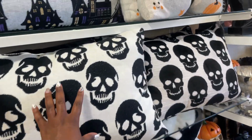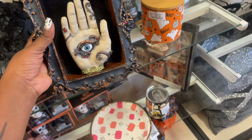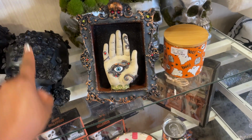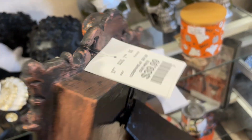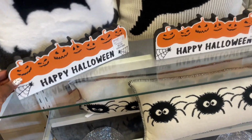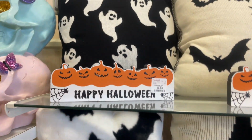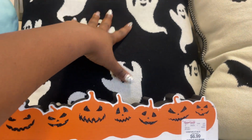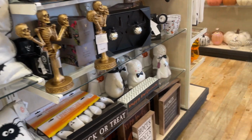Oh, these pillows look a little newer. This is adorable. Ashley took a picture of this and she said it was $40, but I thought this thing was like three times this size. $40 and it's literally the size of my hand. Oh, these are cute. Little happy Halloween. I like these pillows. These pillows are so comfortable. I had these little ghosties from last year that I'm gonna reuse this year.